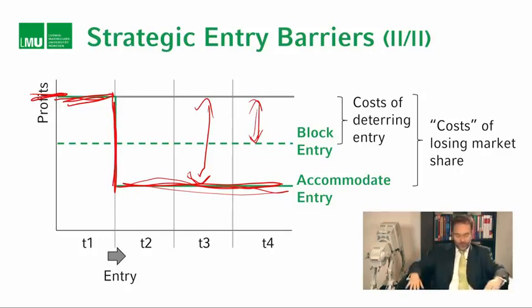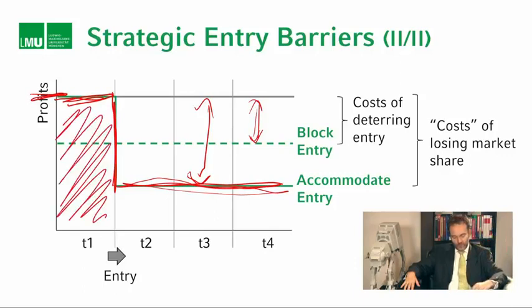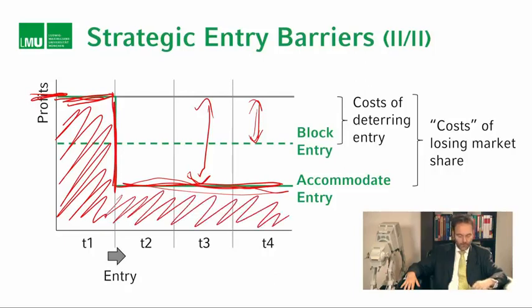Well, if we think about using this graph, very stylized one of course, we simply have to compare the net present value of these two options. Let's think of the net present value of accommodating entry. So early on, we make high profits. And then after the entrant comes in, we make lower profits. Okay, so for the net present value, we have to discount payoffs that we get in the future, but this is basically the area of profits for accommodating entry.